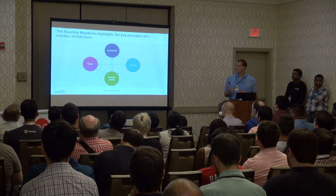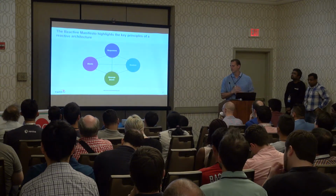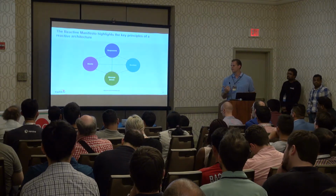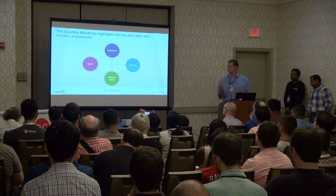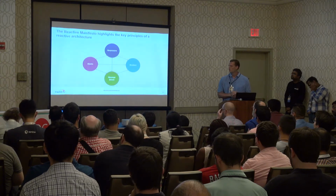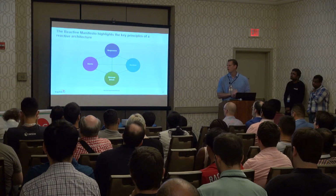Reactive Manifesto, something that came out 4 or 5 years ago, and a group of folks came together and came up with the key pillars that they saw made up a reactive application. Responsive, so your application should always be responsive and be able to respond to clients even during failure. Resilient is how you recover from those errors and can still be responsive.